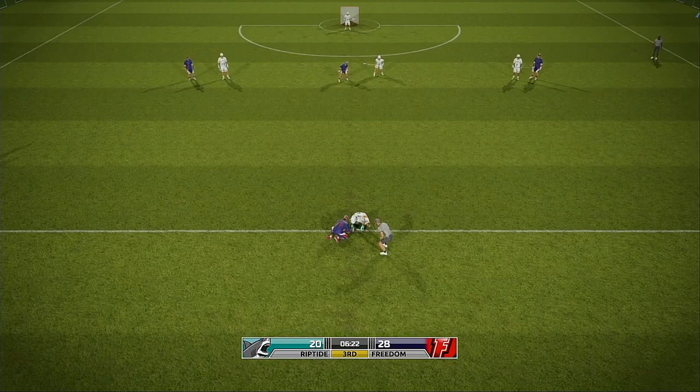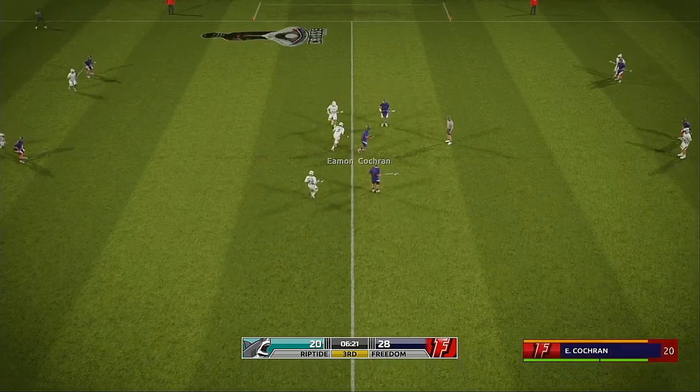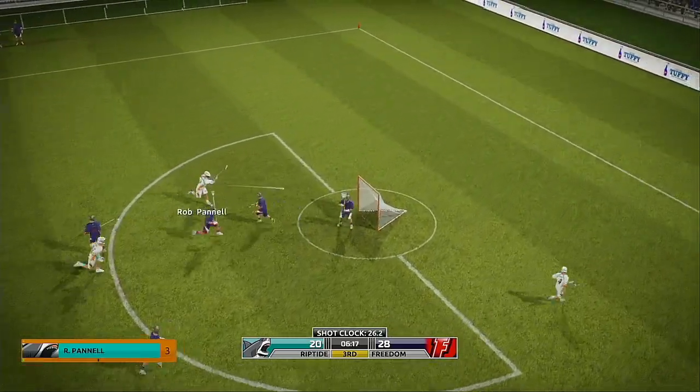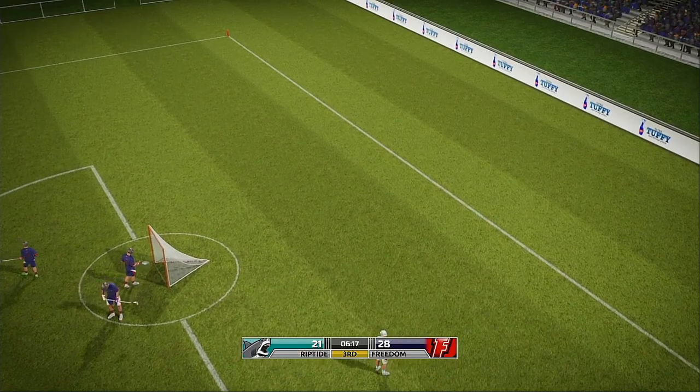And soon. Face-offs are where teams can separate themselves. Nice win on the face-off. Cochran comes out on top. Ball stop center. Kenny Berry. And puts it in the back of the net.